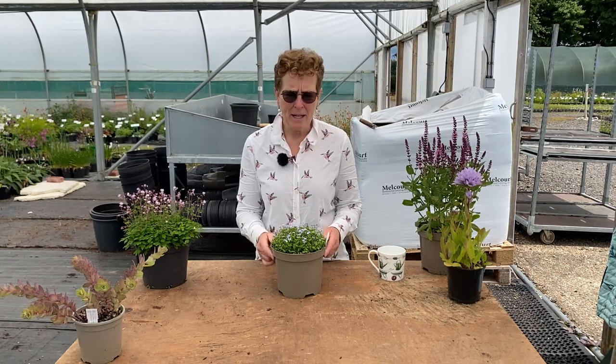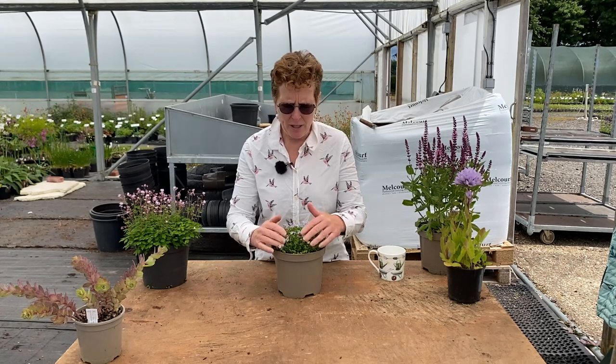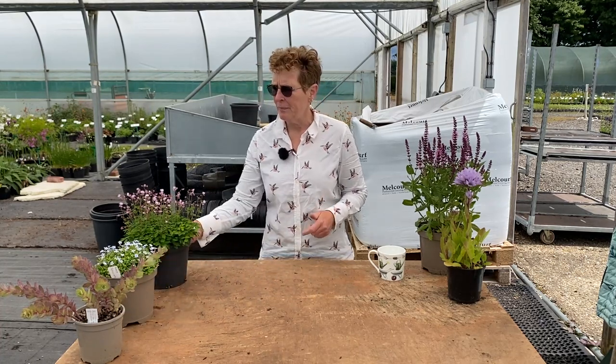You could put them in an alpine trough, but remember, they're going to run quite a lot, and you would have to be taking them out all the time, but shallow rooted. So that is Pratia pedunculata.